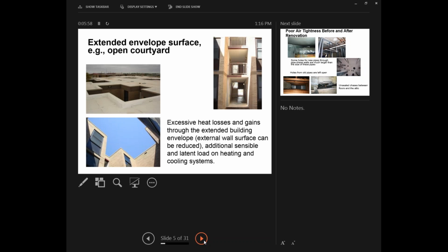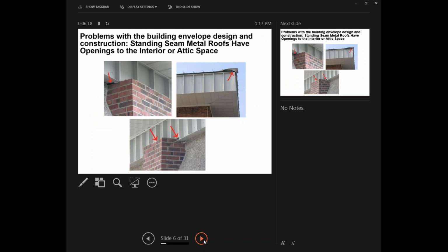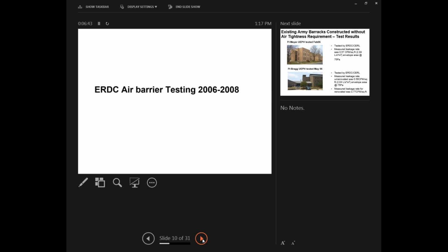As you can see on this slide, some of the buildings have very extended envelopes or surface in the courtyards, which are not necessary. When you do major renovations, you create more penetrations in the building envelope and between floors than there was before, and they become leakier. Poor workmanship, a lot of cracks indoors, buildings need a lot of weatherization efforts. As you can see, there are a lot of examples, and I have thousands and thousands of these pictures where you have mold issues.